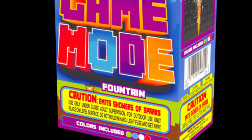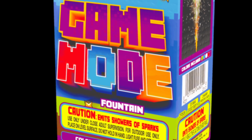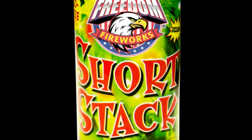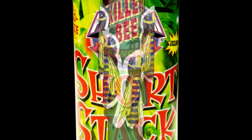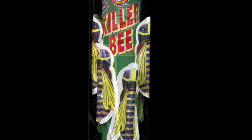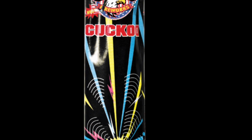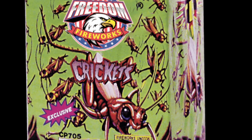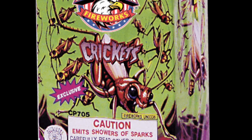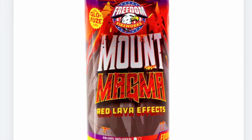Now we'll get into the actual fountains, first being game mode, which is $3.59, really nice one for the price. Then we have short stack, which is the same thing as purple rain, but for about half the price at only $5.52. Then we have killer bees, a classic and a BOGO for $5.79. And then the last BOGO fountain on the list is Cuckoo for $5.85. I have two Crickets fountains on the list, totaling $7.56, one of the best fountains you can get in that price range.